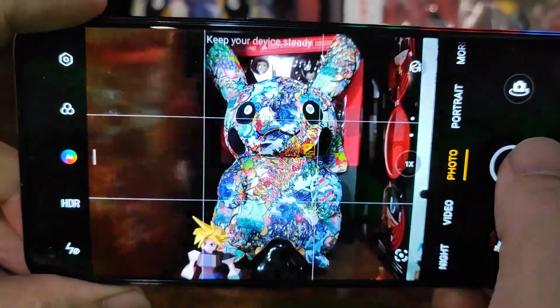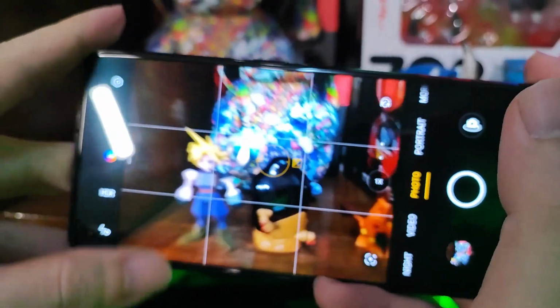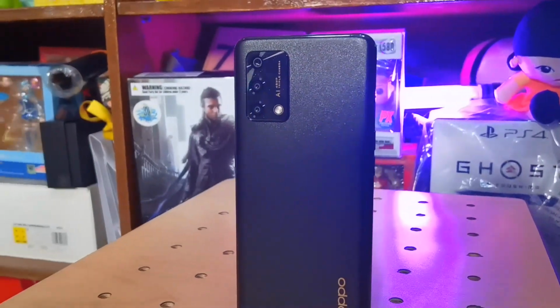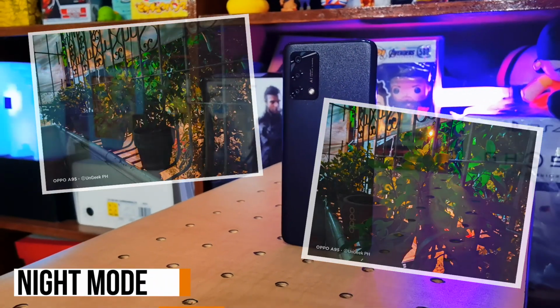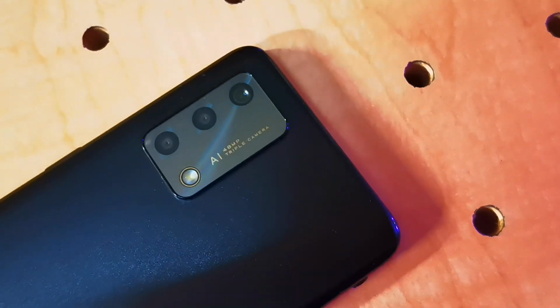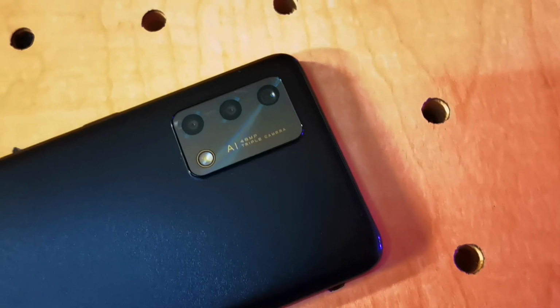The OPPO A95 produces decent photos and videos as long as you have good enough lighting. During the day, the OPPO A95 can produce striking images. When nighttime hits, it's equipped with a night mode to help you capture your subject still, although you may want to bring a tripod with you or something to help keep the phone steady.